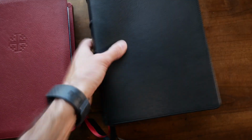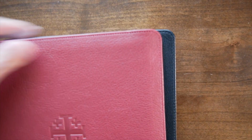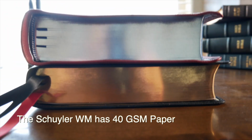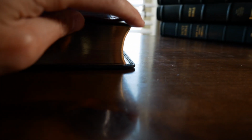When you put them one on top of the other, the Wide Margin Premier is a little bit wider in its footprint, as you can see. Let me show you here. But the Schuyler is considerably thicker, okay? And the Schuyler does have a nice yap. The NKJV Premier Wide Margin has a little bit of a yap, just a little bit.